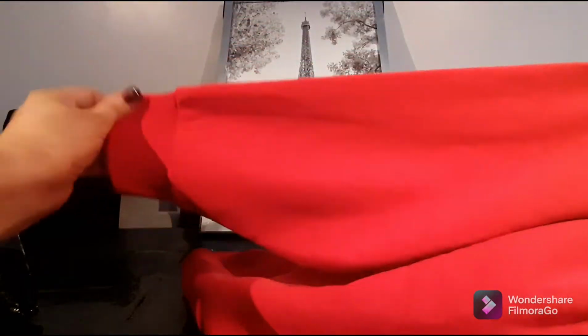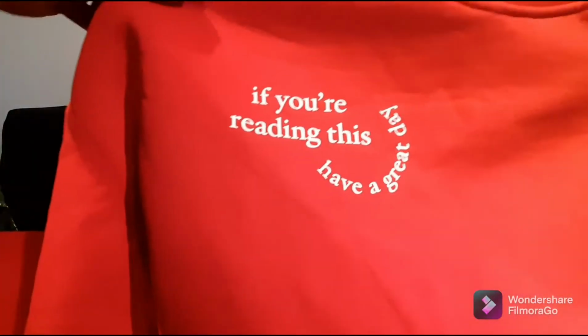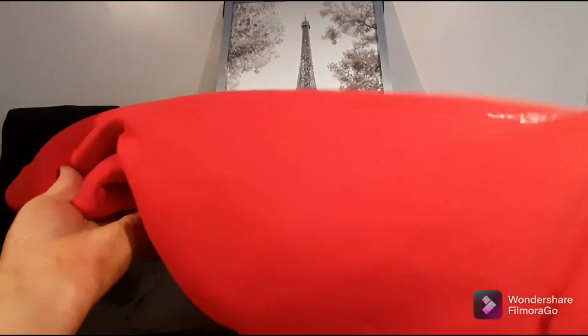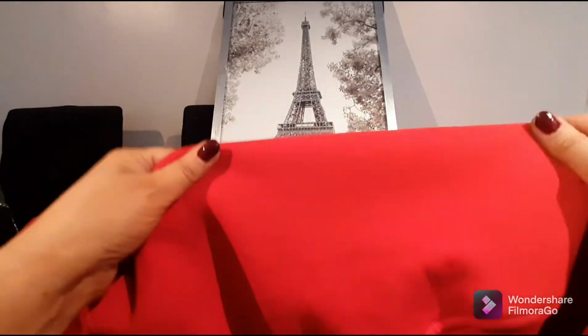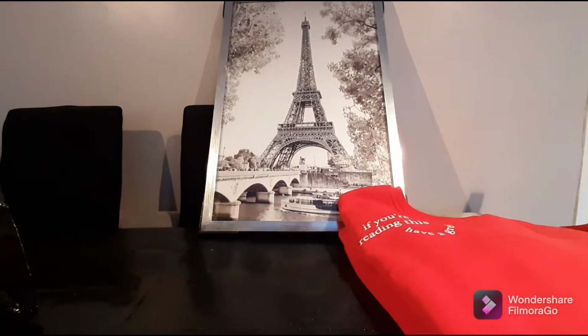It's a total bargain. Amazing puffball long sleeves, and I just thought this was so cute. It says on the top, if you're reading this, have a great day. And then at the bottom, it says, give the world good energy. Guys, this jumper looks orange on screen, because I can see it right now. It isn't. It is this deep, almost pillar box red. It is so cute. It is so baggy, and it's going to be adorable to wear over winter. So that was my first item.